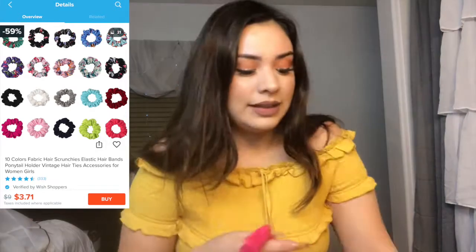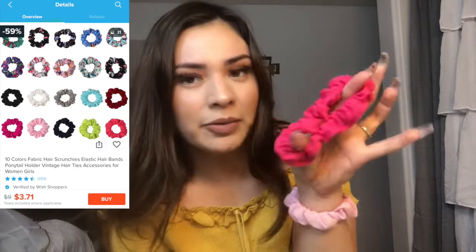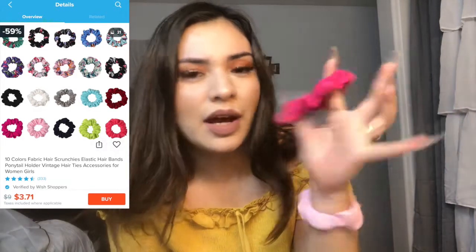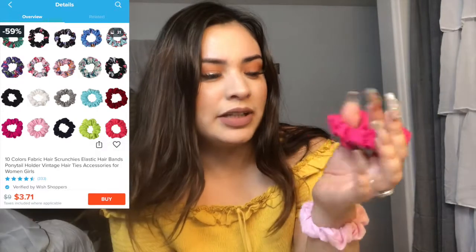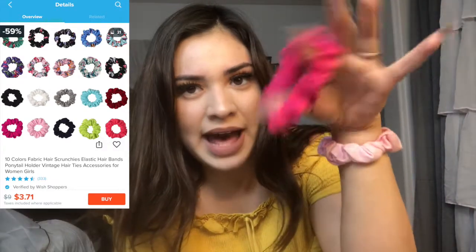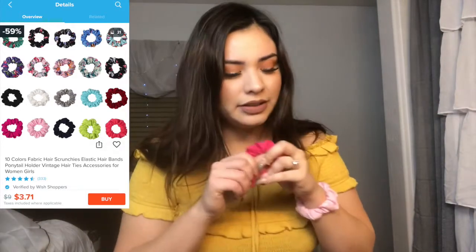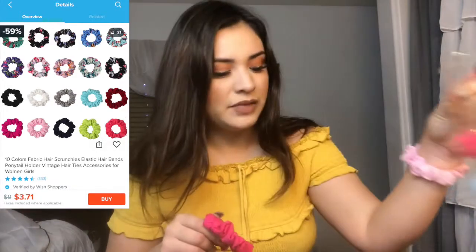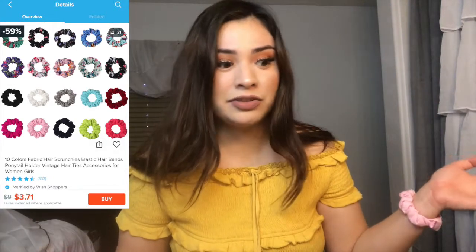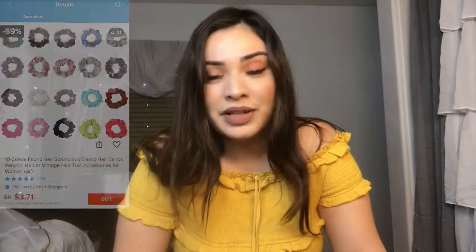So yeah, but I like them because they were different. They weren't like those silky ones or the other material that's really popular. These ones were actually just a matte color, and I thought they were really cute. And I still have a lot of them. I think I already lost like two of them because I don't know what the heck happened to them.